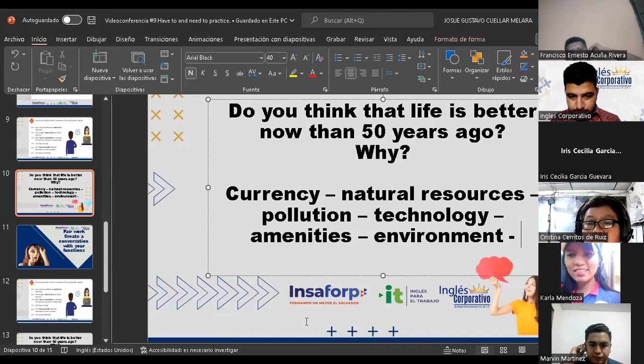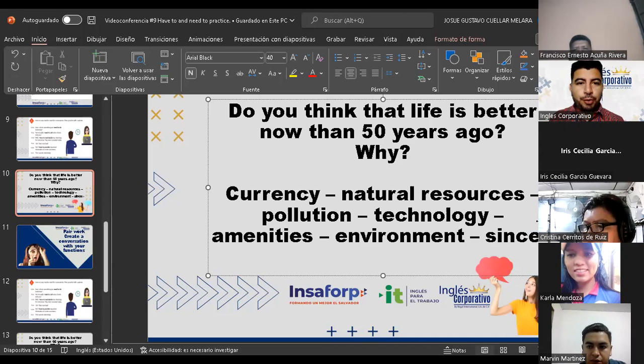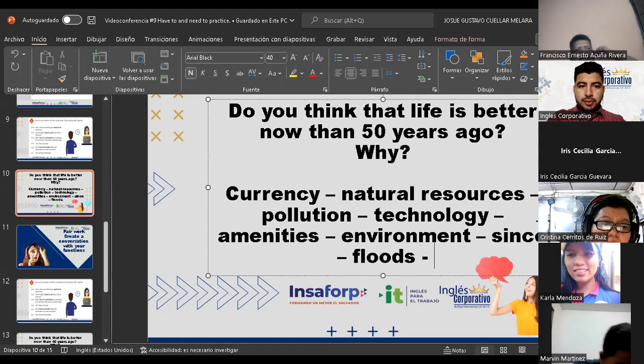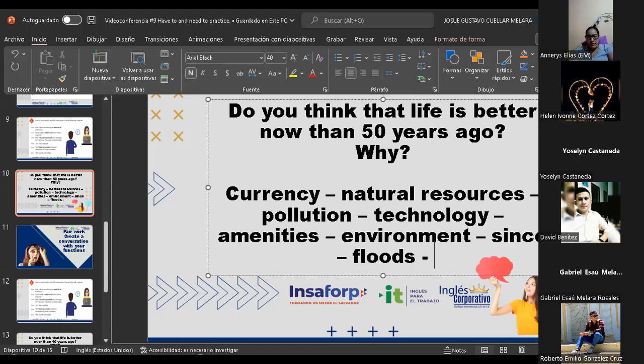In my opinion, no. Since there is more pollution. Okay, yes. Definitely, we have more pollution. And you can see with the rain, there are some floods, inundaciones. We have a lot of pools in the center of the cities, especially in some parts of San Salvador. That's really, really bad. Okay, well, that's a result of pollution. Okay, thank you. We go now with Gabriel and then William.